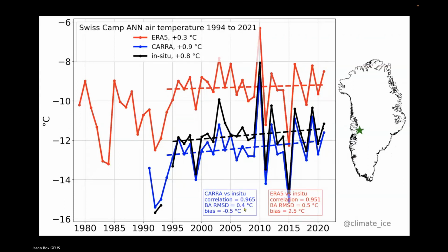And down here, some statistics. So CARRA has an average bias which is just above 1 sigma, and the bias at ERA5 is well above 1 sigma, and a slightly higher correlation for CARRA at the annual scale at Swiss Camp.